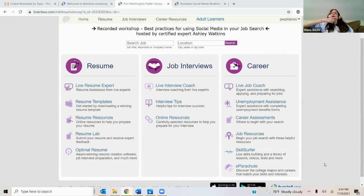So resumes are a marketing tool, essentially. You're trying to sell yourself for a particular job, and they are daunting. It's hard to know what to put in your resume sometimes. I have a tendency to put too much into mine. So what we have are different resources to help you write your resume.